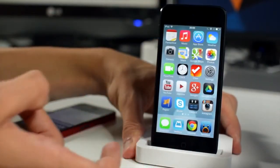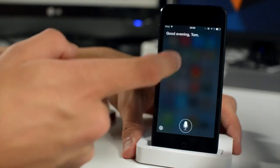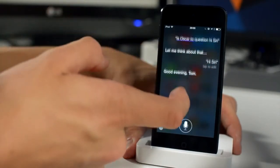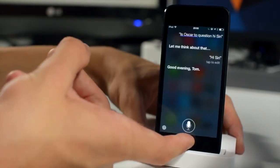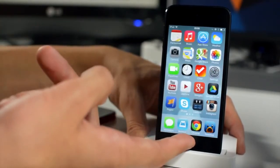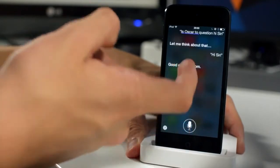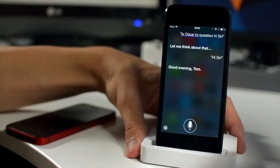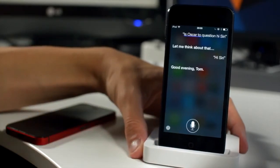Finally, we'll open up Siri here, and I'm just going to ask it a question. Hi, Siri. Good evening, Tom. Okay, so now you can scroll up through that history. Right, okay, let's close this now, and you'll see that before you wouldn't be able to access that history, but if we open up Siri again, and cancel her, then we can scroll down, and you can see the history that you previously had open in your previous Siri window.